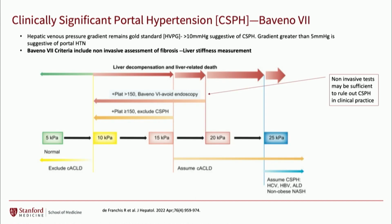And so clinically significant portal hypertension of 10 millimeters mercury or greater is the gold standard for making that diagnosis. It is done by this HVPG measurement, which is an invasive procedure that involves fluoroscopy, ultrasound guidance, where you have to thread a catheter into the IVC. And obviously, it's not something that we can use in our daily clinical practice.